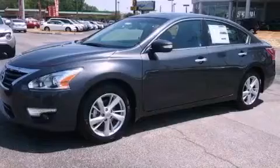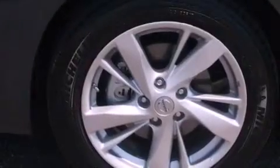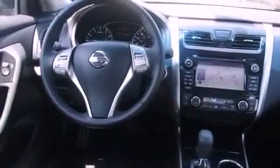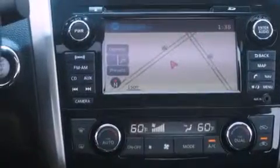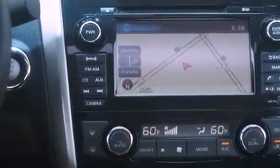system. The following features are also included: a power passenger seat, air conditioning, cruise control, a security system, stability control, an anti-lock braking system, dual airbags, side impact door beams, a folding rear seat, and an auxiliary power outlet.